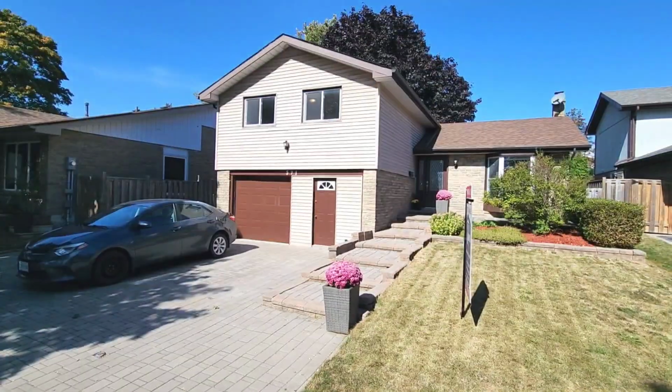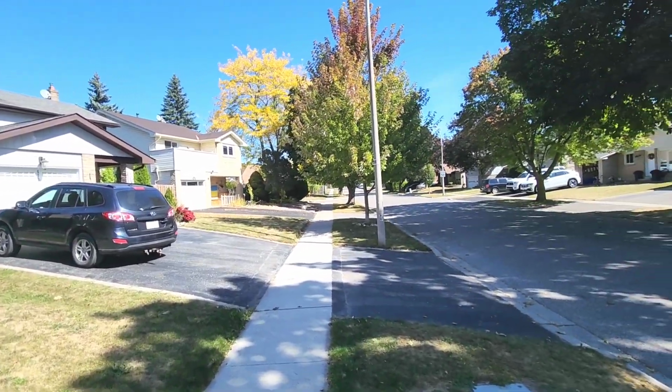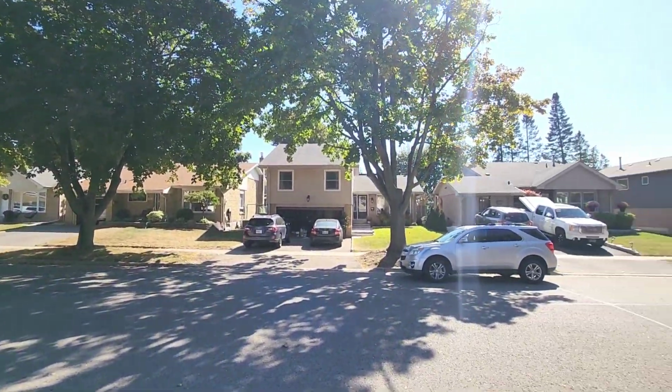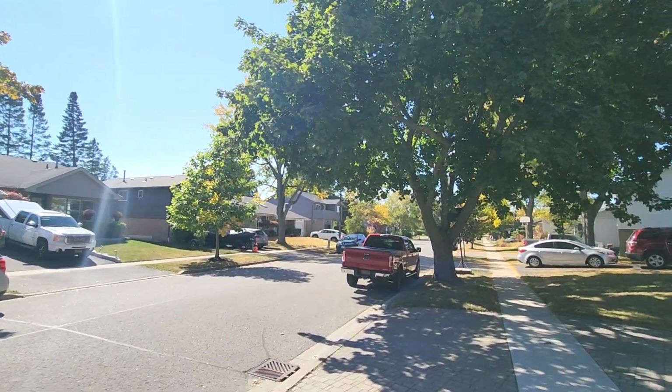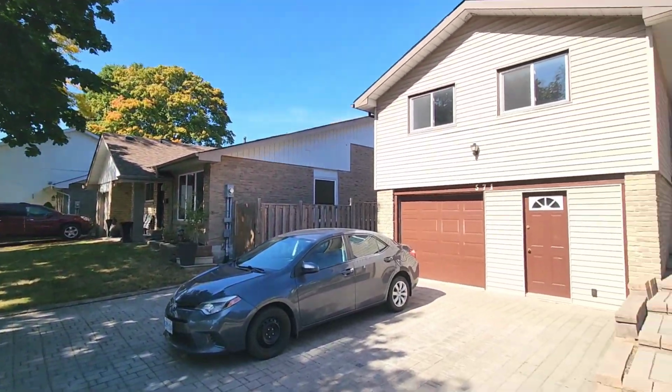So I'm super excited to show you the inside of this one. Let's turn the camera around and we'll get started right now. So this is the house here, and then the street. You have tons of mature trees that come fall time can have a lot of leaves on the floor, but it's great for shade, privacy, and just a beautiful neighborhood.